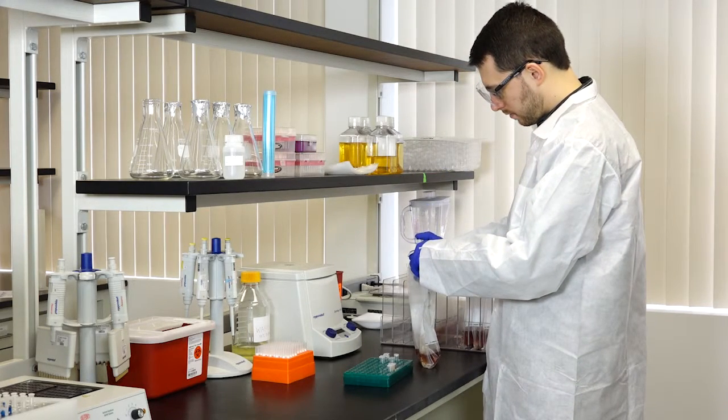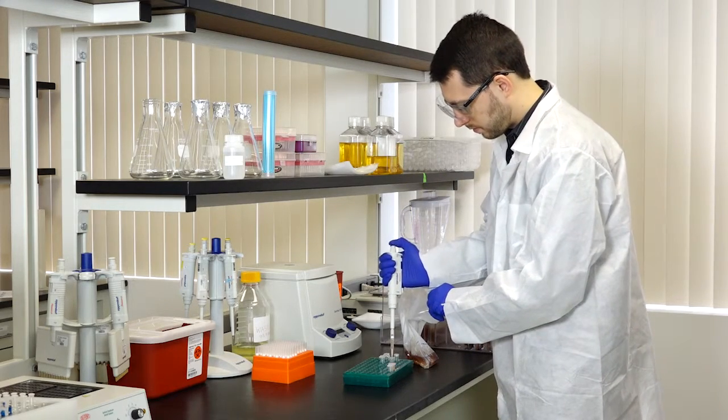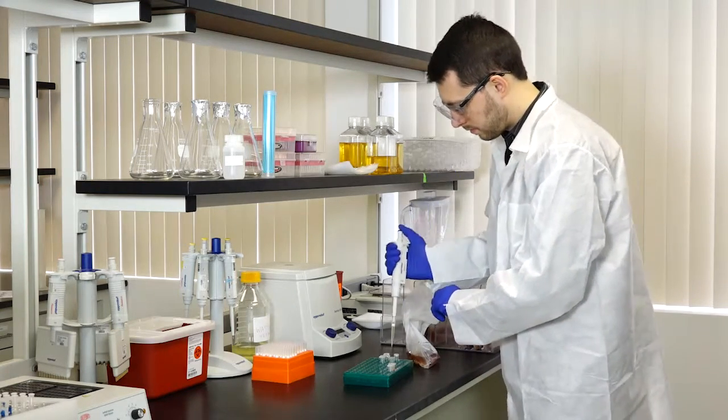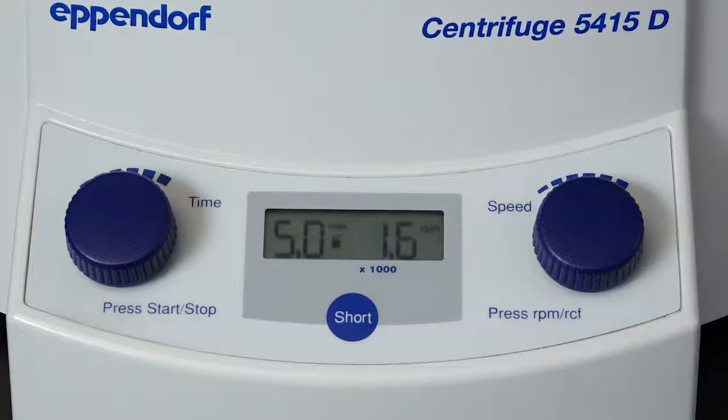The sample handling requirements for resolution analysis are simple and typically take 20 to 30 minutes for a batch of 8 samples. 2 milliliters from each sample is loaded into a microcentrifuge tube. The tubes are then centrifuged at low speed for 5 minutes. This removes any food material that is present.